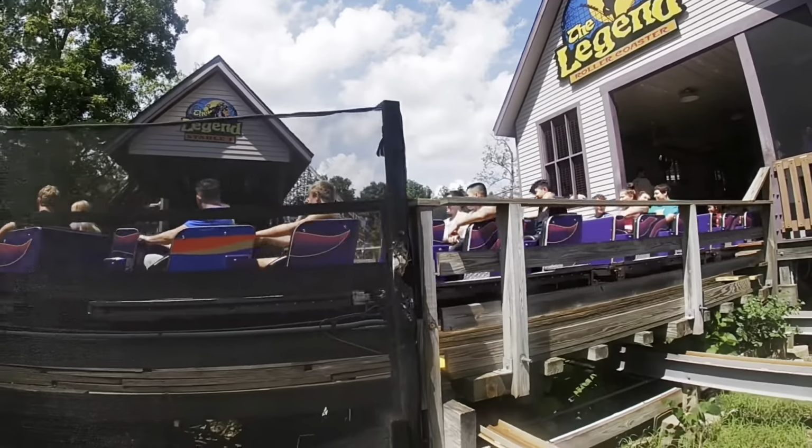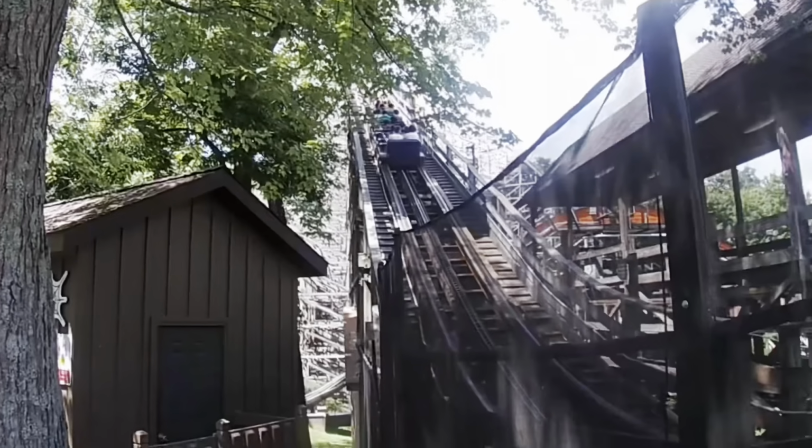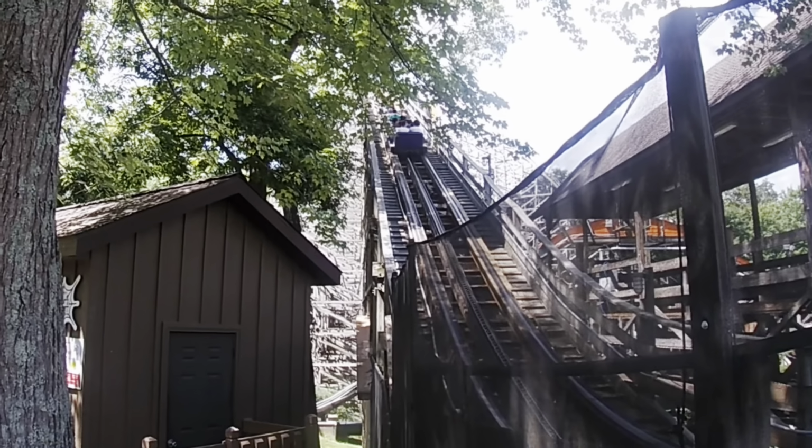When you first pull out of the station on Legend, I think RMC would be able to use one of their little fun pre-lift hill sections where they use bunny hills or something like that.